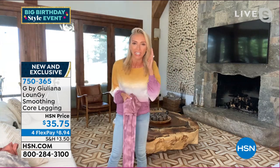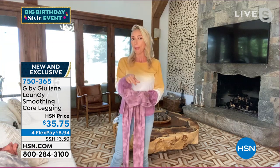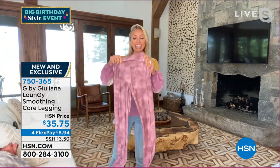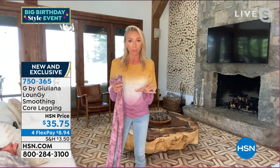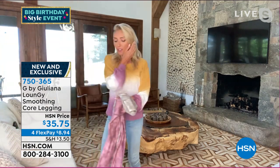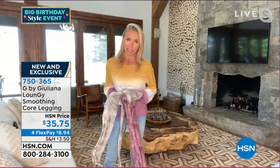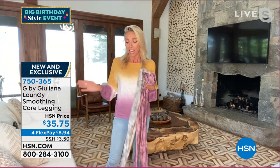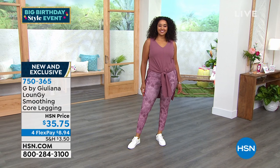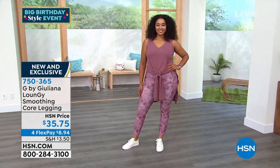But these are so great, Amy. I've got to tell you, these are brand new as well. Do you remember a couple of weeks ago we premiered brand new solid leggings? This is the exact same legging that was wildly popular, except in new prints. I just love this print. It's a fashion legging. It's got side pockets as well. You've got to love the side pockets because you can put cash in there, your ID, keys. And it also has that great wide waistband, Amy, which we love. So it really holds you in and just gives you.